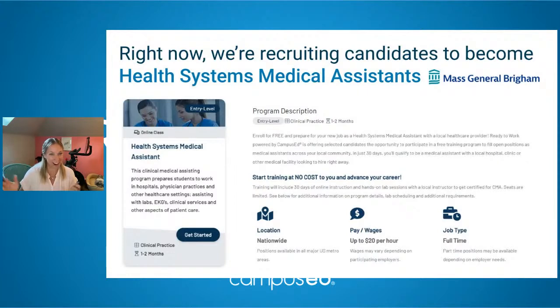As I mentioned, we're hiring for that health systems medical assistant in Boston. Mass General Brigham is our hiring partner. We're also hiring for the same position in Detroit. We have people that have actually already been hired on in Detroit, which is amazing news. As I've mentioned, you'll go through the education component, and at the end of your education component, that's when we'll connect you with our hiring partner.